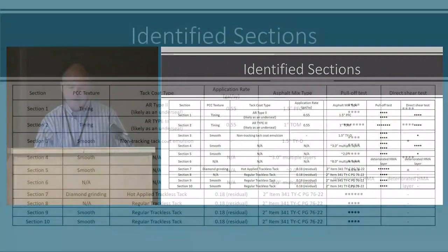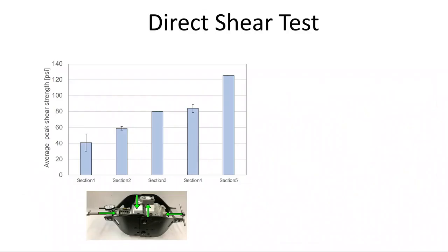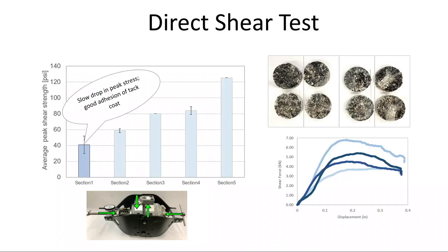And we tested 10 sections in several different parts of the state. Sometimes we knew what the tack coat was. Sometimes we didn't. Sometimes we knew what the tack coat rate was, and many times we didn't. Several different types of hot mix, but we did take cores and we did do pull-off tests on all of these. So here is an example of some direct shear tests.